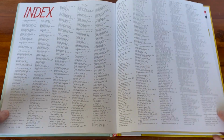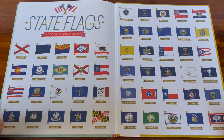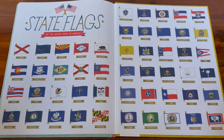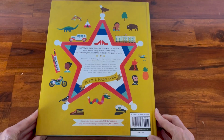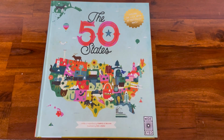Of course, they have an index. And in the very back, I was really delighted to see this layout of all the state flags. I love having this visual of all 50 state flags. We have had many books about the 50 states over the years, but this one has been my favorite.